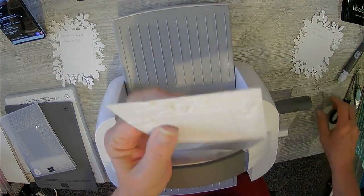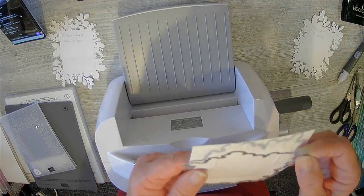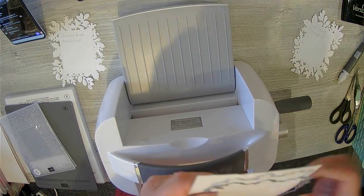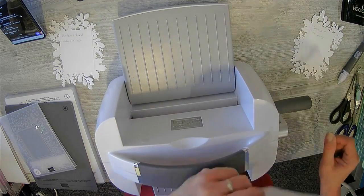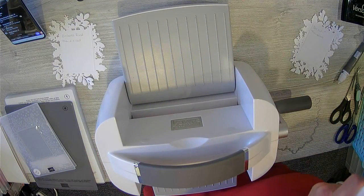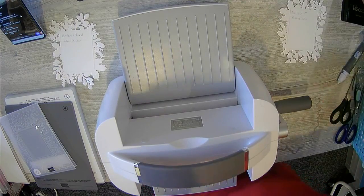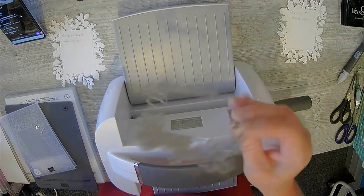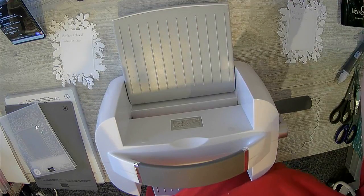Okay? Now we're going to take the die. Let me find my correct die that I want. I had it here. Here it is. Okay, so this is the die that's going to cut out what we did here on this card.